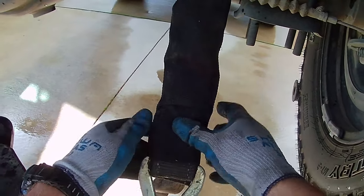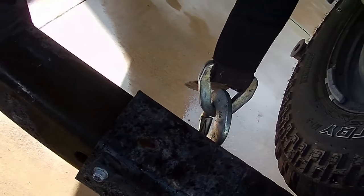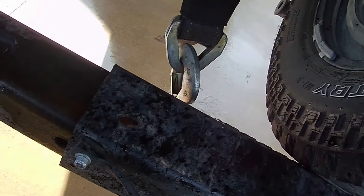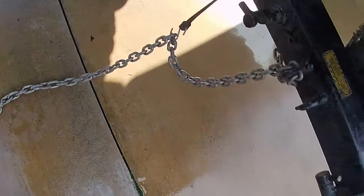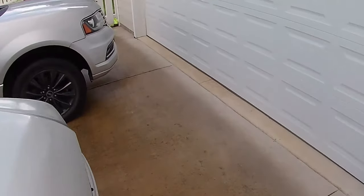The nice thing about these straps, you don't have to worry about all this wiring and e-brake cables and all that stuff, the chain getting caught on, or the hook getting caught on it, or something like that. Makes it so much nicer. And if the truck comes off, that's probably not going to matter anyway. So, yeah. That's why I like those straps.